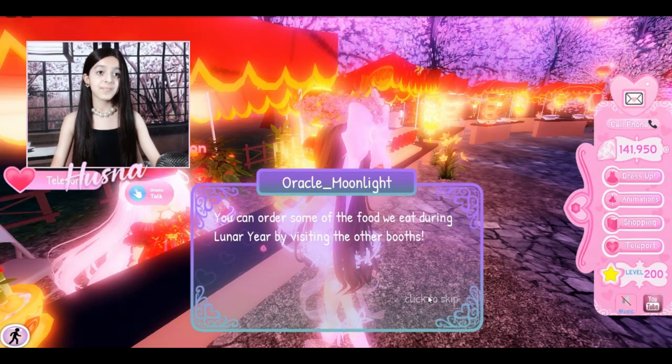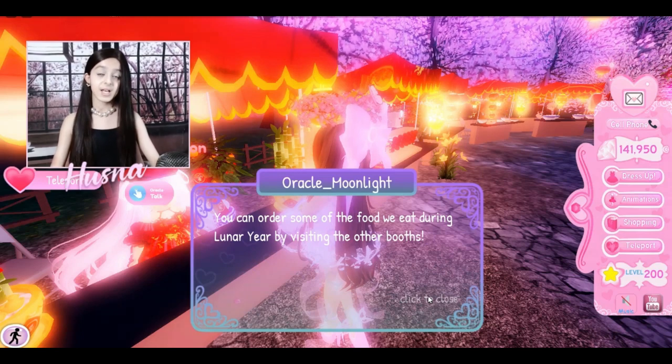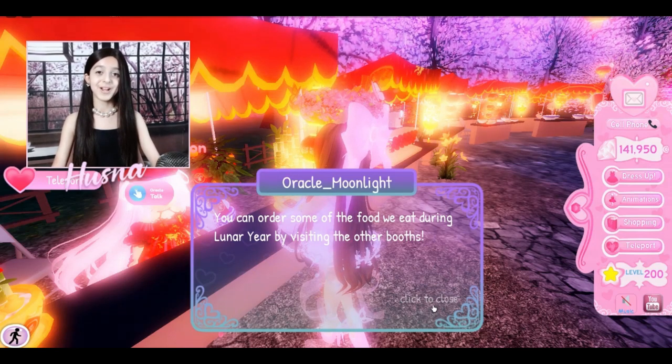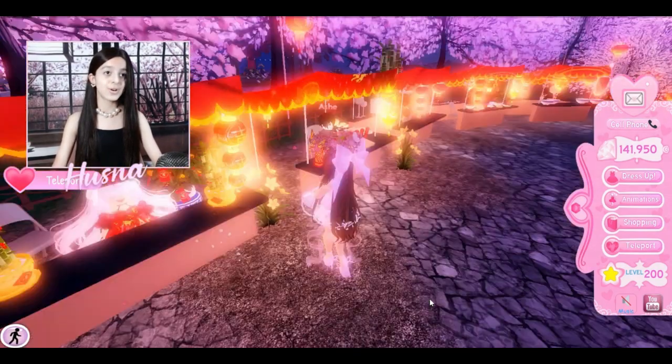Okay, let's just click skip. You can order some of the food we eat during Lunar New Year by visiting the other booths. So there's a lot of booths over there. You can just order a lot of food from there. And it's really nice. So thank you so much, Oracle Moon.